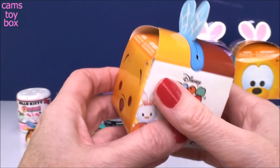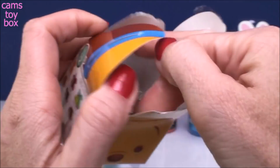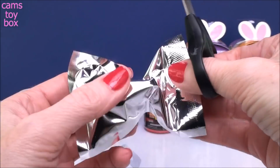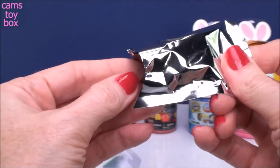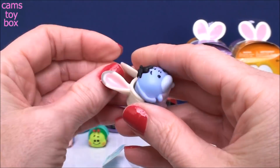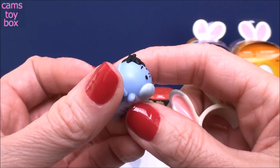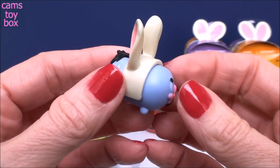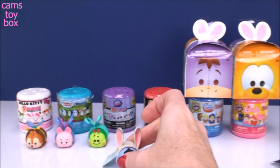All right, so we got three different ones out of the six boxes, so that's a pretty good start. I was hoping by having six different boxes, we would get six different figures. Let's see if that's what happens. Oh, I got bunny ears. Oh, we got Eeyore. He looks so super cute. Oh my gosh, I love these bunny ears, right? Again, springtime, Easter time. Oh, he's adorable. Look how cute, right? Little bow on his tail.